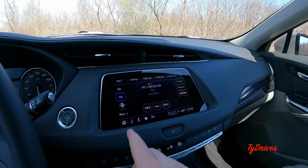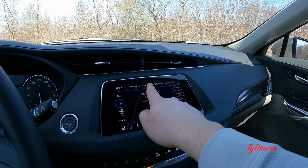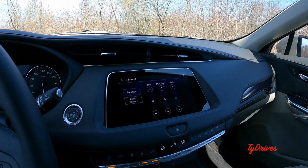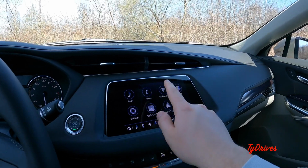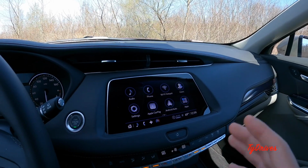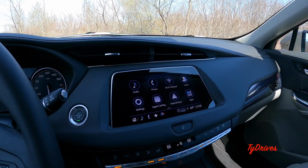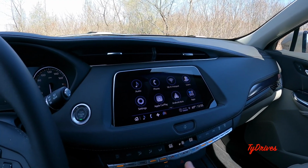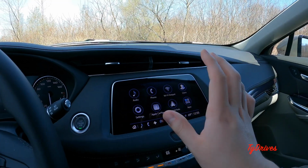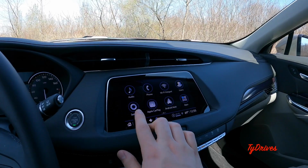Taking a look at our audio screen, we have all of our sources to the driver's side and all of our presets up top and what's playing right over here. And you can also adjust your sound settings. You have a phone screen, your Wi-Fi information, and you can also set up different users. So say your wife and you both drive this car, but you have completely different preferences, much like my significant other. So you can actually set up your own preferences and theirs so that when they get in the car, it's completely customized to their own likings.